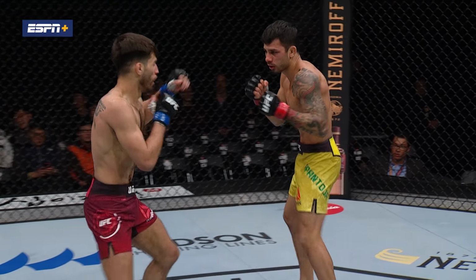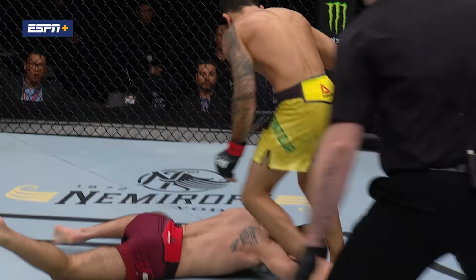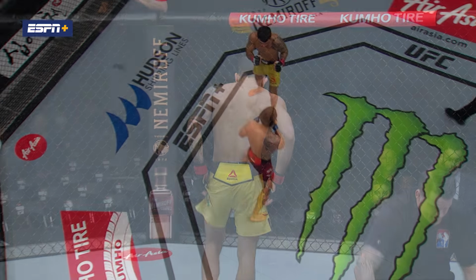And now he goes over to show respect to his opponents. Look at this. Matt Schnell comes rushing in, takes a big right hand over the top as he's looking for that body shot. Beautiful work. Pantoja steps in for one more. Goddard was there to save the fighter. Here we go again.